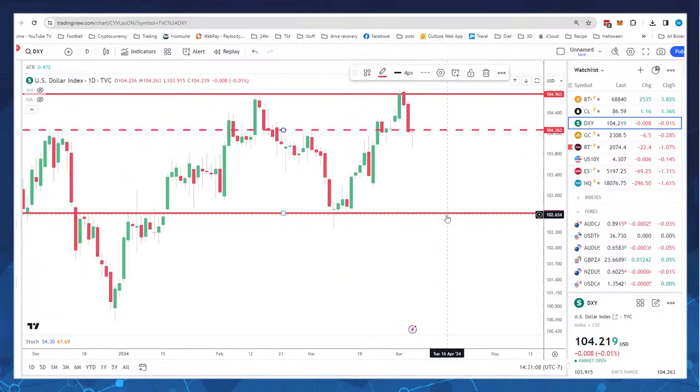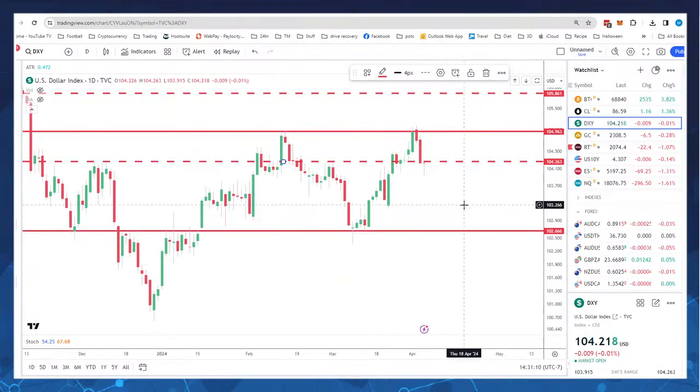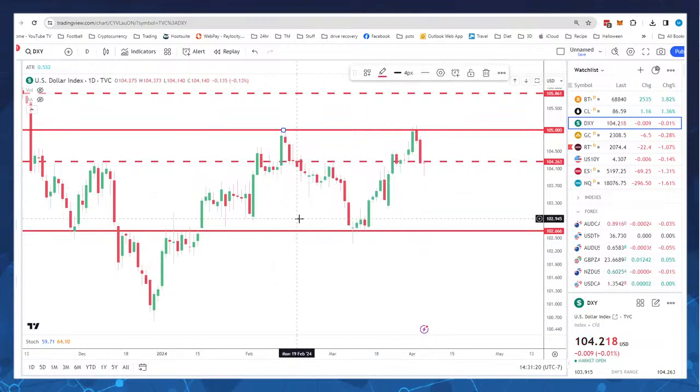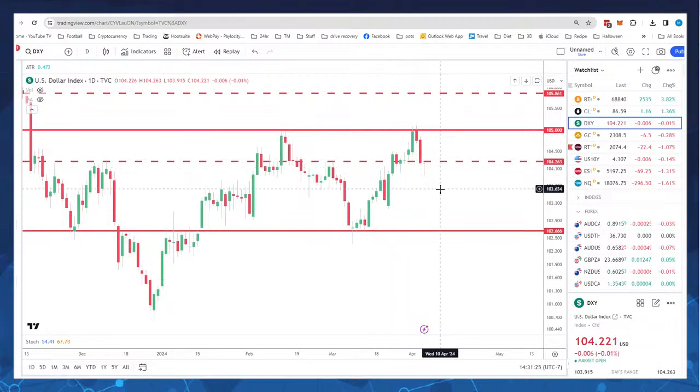I'd argue it's still channeling, even though it did tiptoe above that line that we had there at 104. Maybe we just pop this to 105. Massage it till it fits, right? The story of a trader. 105. So there you go. And maybe that's our new level there. 105 even. And yeah, I do think you'll probably see it challenge that 105 here again soon.